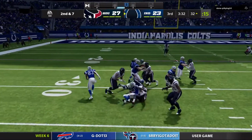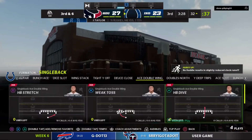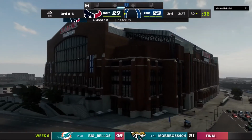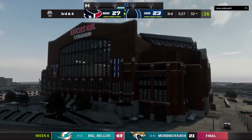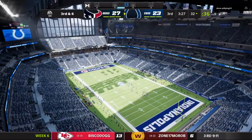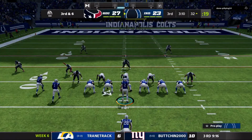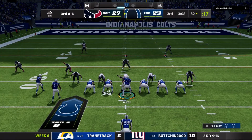On 2nd down now, it's Taylor. They had 3 yards on 1st down, just 1 yard there. Typically, we think it's the strong safeties that are better tacklers, especially closer to the line of scrimmage amidst traffic. But in this case, how about the free safety coming up and making the big-time play? The 25-yard line is what they need here.